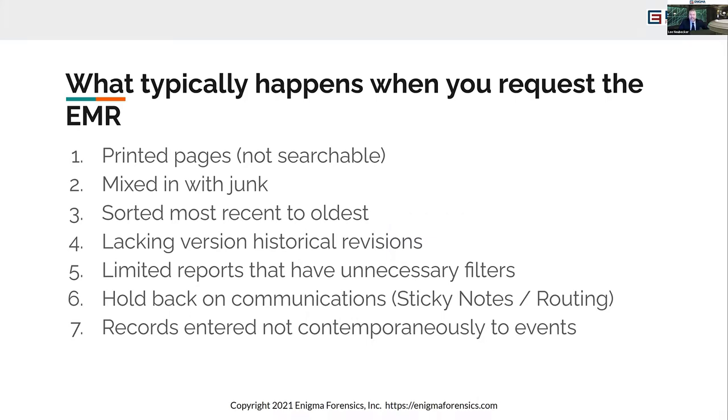Another thing that we see a lot of are records that are entered in after the fact. When you enter a record into a hospital information system, you can list the reported date and time of the event, but that is oftentimes different than when the record was actually saved and created in the system. So we'll talk about that more as we go through.